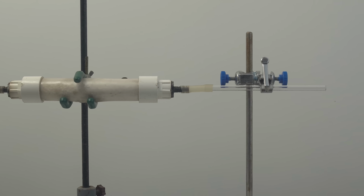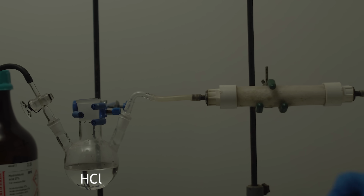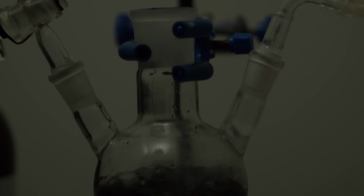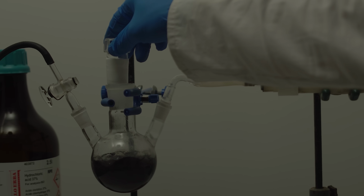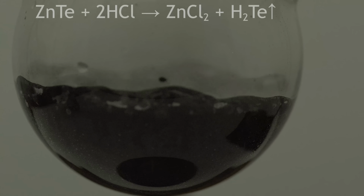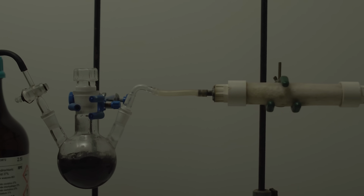reactions with hydrogen telluride. To prevent decomposition in humid air, I passed dry argon through this glass equipment to protect against oxygen. Adding zinc telluride to hydrochloric acid initiates the formation of hydrogen telluride. Afterward, I turn on the argon flow, and after a while, you can attempt to ignite the gas emerging from the glass tube.